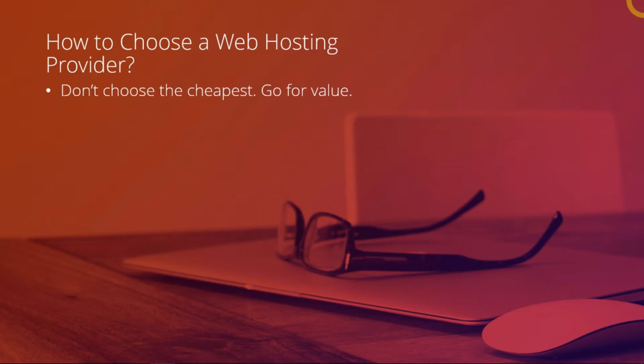Find those which offer the best features for the best price. There are so many web hosting providers out there offering different features, different functionalities, and of course different prices. So feel free to look around.